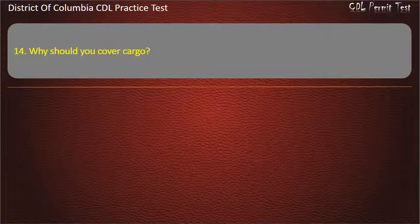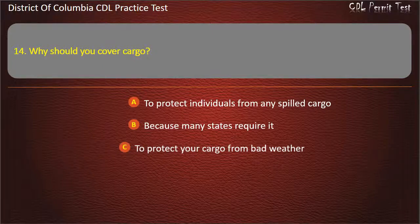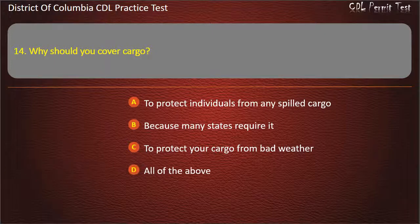Question 14. Why should you cover cargo? To protect individuals from any spilled cargo. Because many states require it. To protect your cargo from bad weather. All of the above. Answer. All of the above.